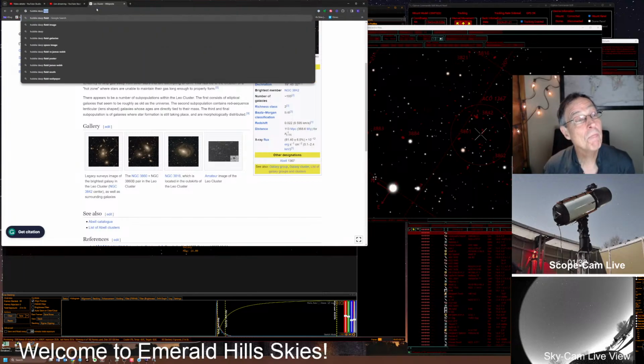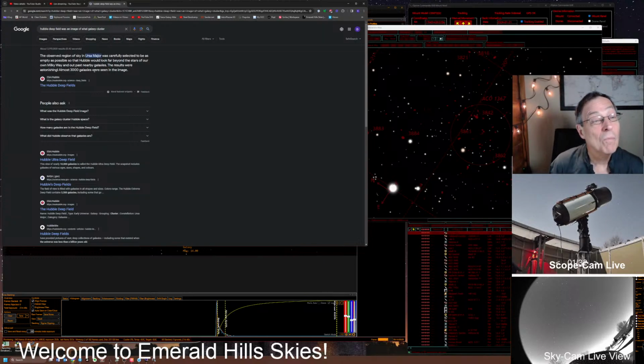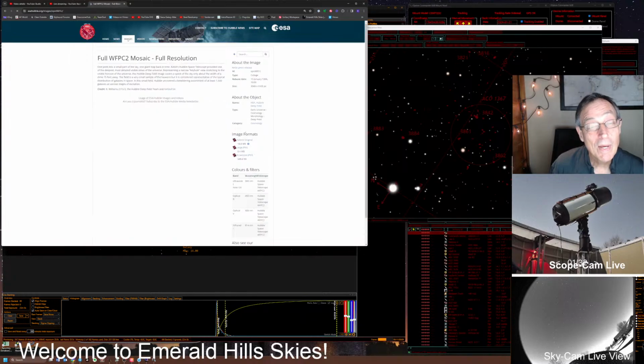Hubble Deep Field was an image of what galaxy cluster? Is this in Leo? But the Hubble Deep Field was in Ursa Major. It was 10 days. And they carefully picked a spot as empty as they could. And then they turned the Hubble toward it. And they just let it cook.